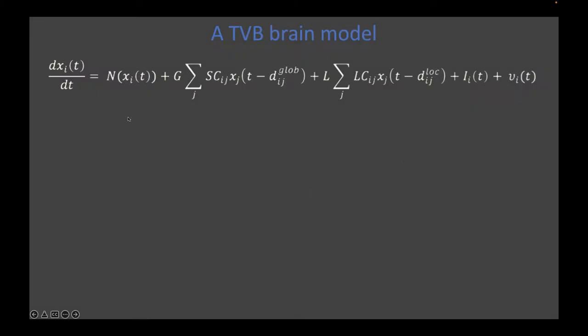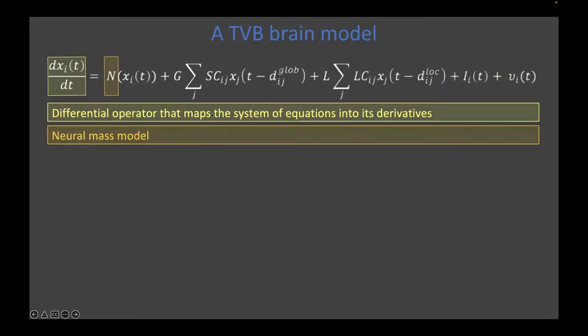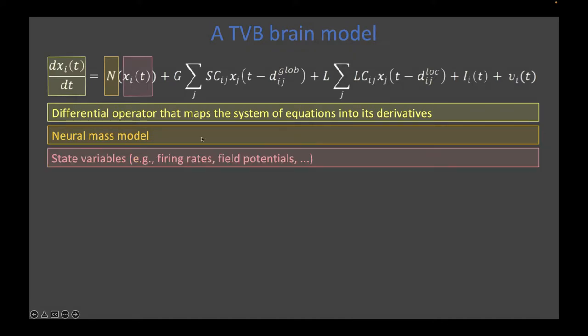Don't get scared by these equations, right? Differential equations are just equations that describe the current state of the system, how it is developing in the next time step. So a differential equation is just giving us the next time step for the variables that we are interested in, which can be synaptic activity, membrane potential, or firing rate. All of these things will come back again and again when you're dealing with these mean field models inside the virtual brain. And there are many to choose from.